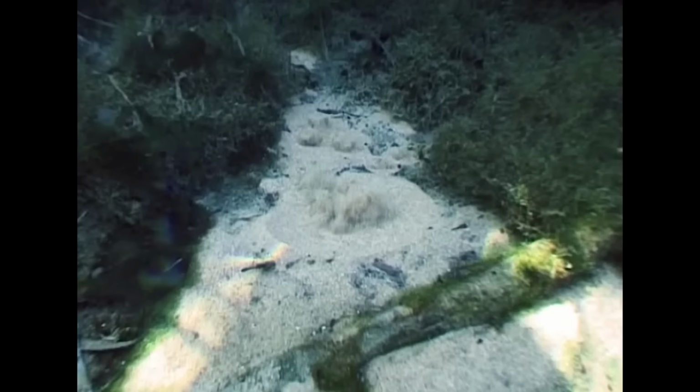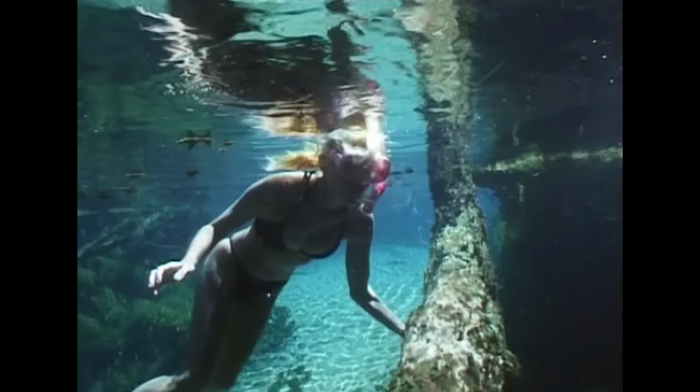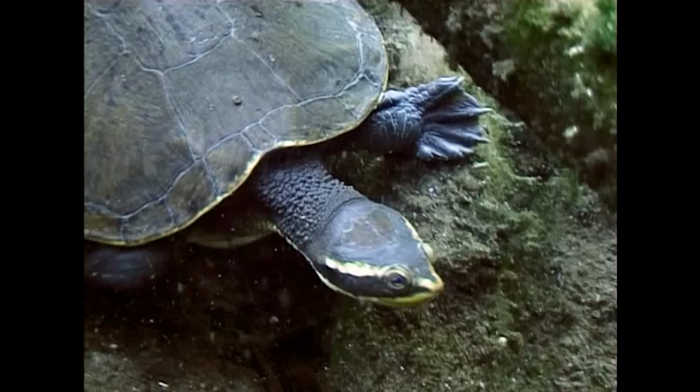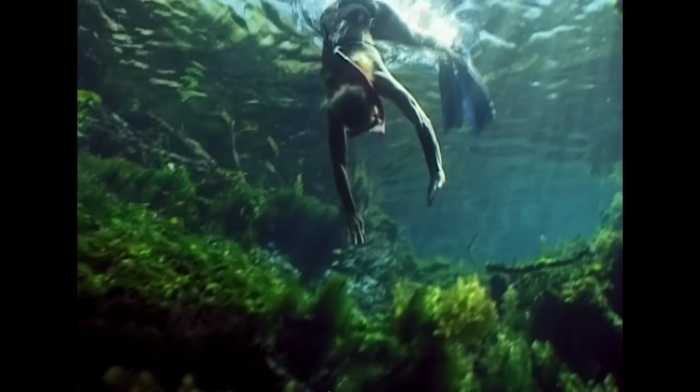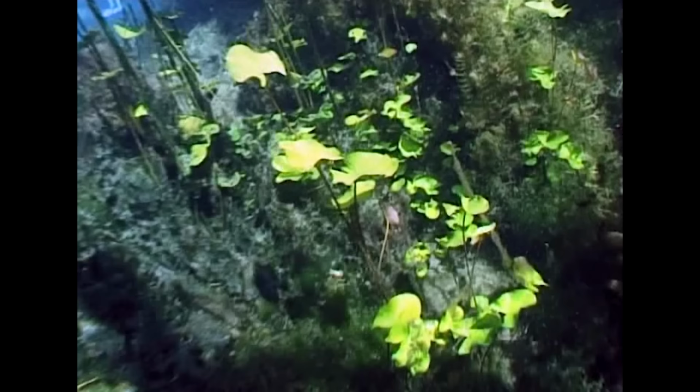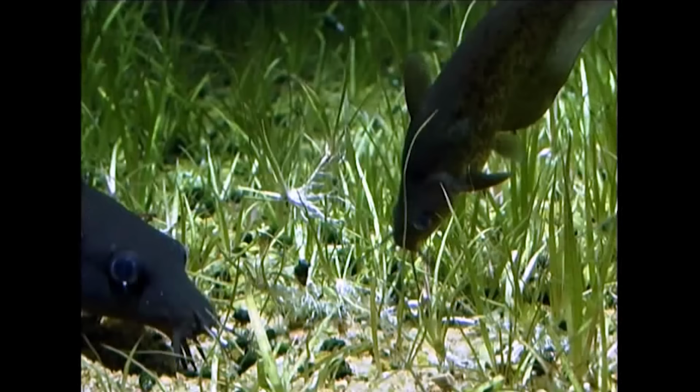Here is where the underwater spring bubbles up into our world, at the rate of 30 million litres per day. Pig-nosed turtles thrive in this constant stream of warm water. Large animals sometimes tumble in and drown. This bone probably belongs to a cow. Ben and Lynn saw many bones and believe this oasis may hold a storehouse of fossil finds. Whiskered catfish probe the sediment in search of food.